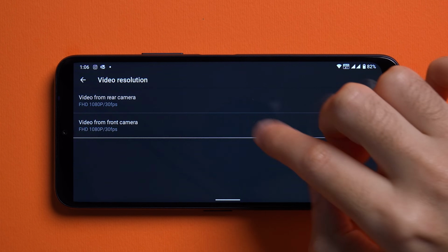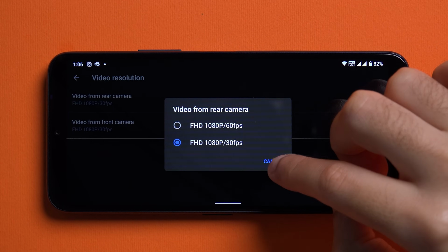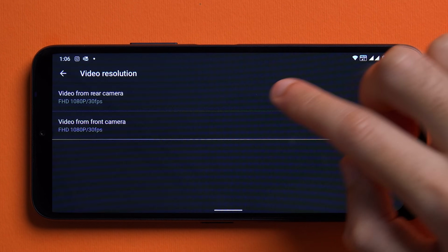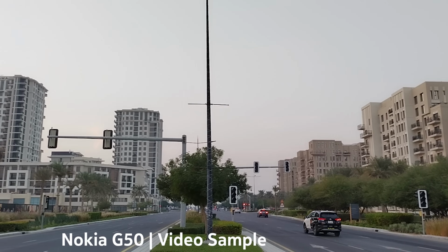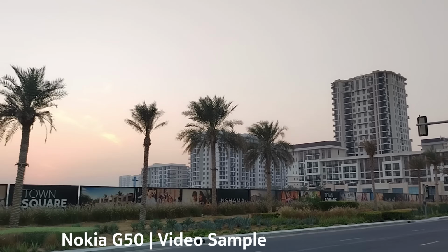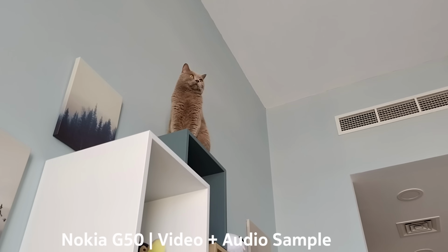As for video quality, the maximum resolution you can capture with is 1080p. So if your work requires you to capture 4K footage, this phone won't do. But the 1080p video captured with this phone is pretty good and has nice software stabilization. Even the audio quality captured is decent.